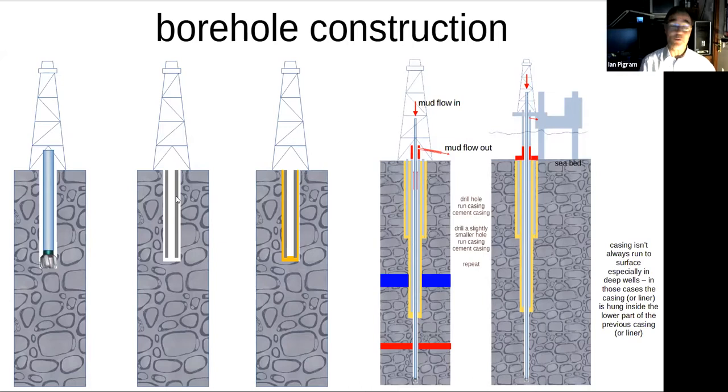On the second diagram from the left, there's a pipe in the ground after it's been drilled. You hope it doesn't collapse before you get there. Then you cement it. So the orange material, the color around that pipe, is cement, and that's really important. The next slide is a bit more complicated. It shows you a second string of pipe in there, and then a third hole section where they're drilling. And to drill a borehole to a great depth, you start with a very wide borehole, you run pipe, you cement it, you drill another borehole inside the one you've just made, you run pipe, you cement it, and then you drill another borehole. And as you get deeper and deeper, the borehole gets narrower.